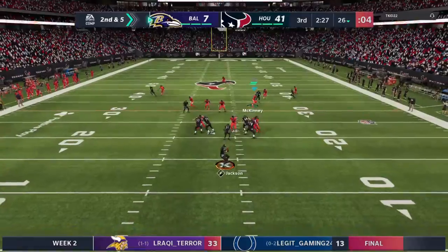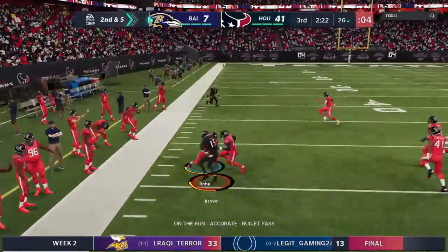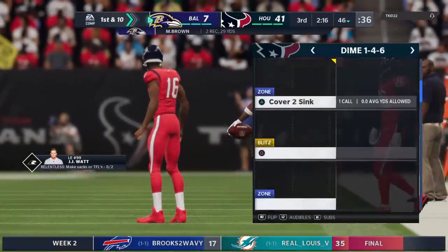Looking to throw again on 2nd down. Jackson forced out to his left. Got a man, it's Brown. And they work this well upfield across the 45. A gain there of 21 yards.